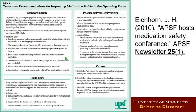And of course, I always go back to the APSF guidelines. You can find them here, or I should say consensus recommendations. You can find them there.